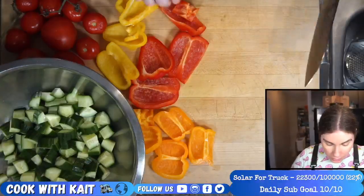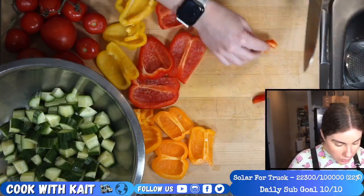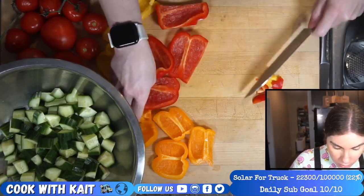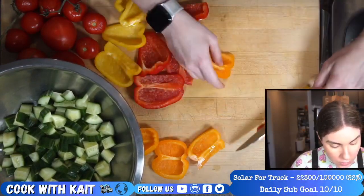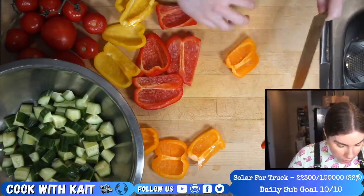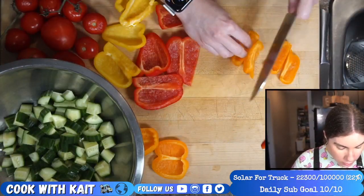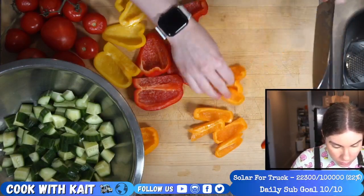Okay, so now from here, like the bottom piece, I usually just cut into a little triangle of sorts. The pepper butt, if you will. Then from here, we go in half. The bigger pieces go into thirds.